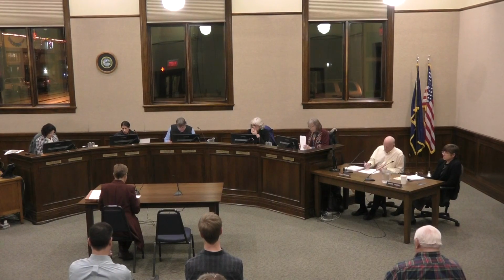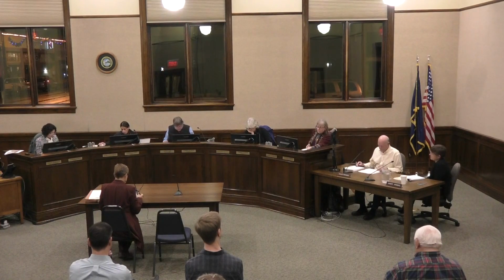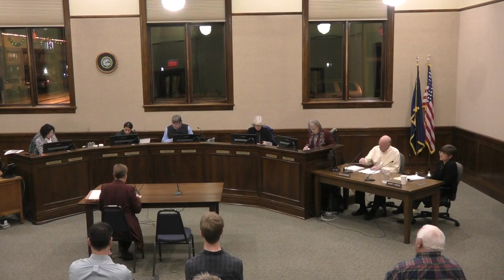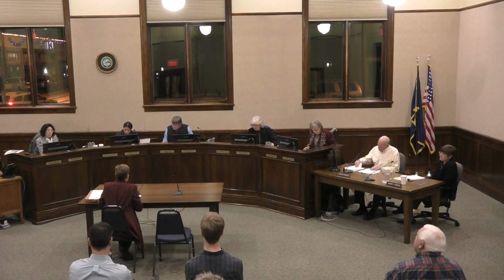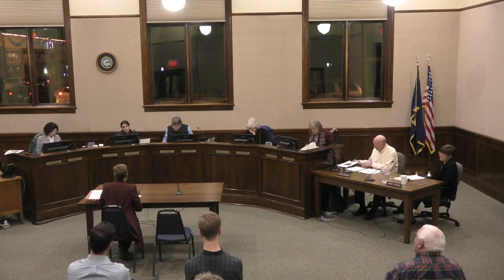This is item 8C, page 239, consider offers on county-owned property. May I have the staff report, please? This is a parcel in the city of Warrenton at 1088 Southeast Main. We got this in tax foreclosure over a year ago, and we put it up for auction. We did not get any offers during the auction.